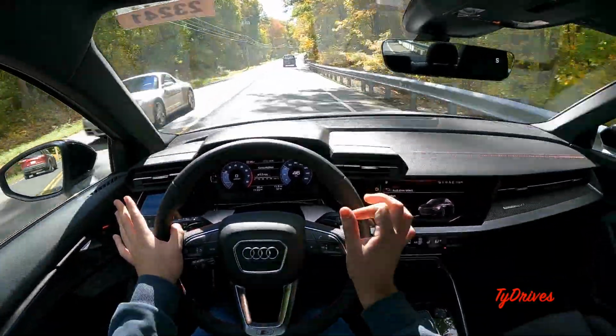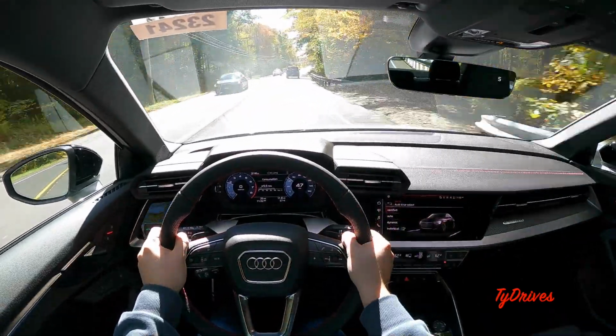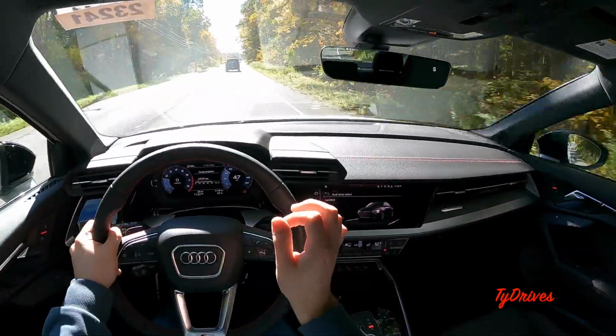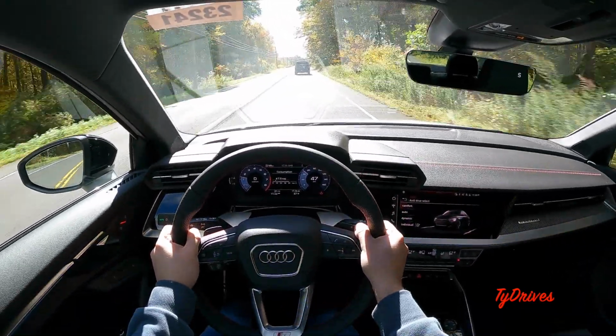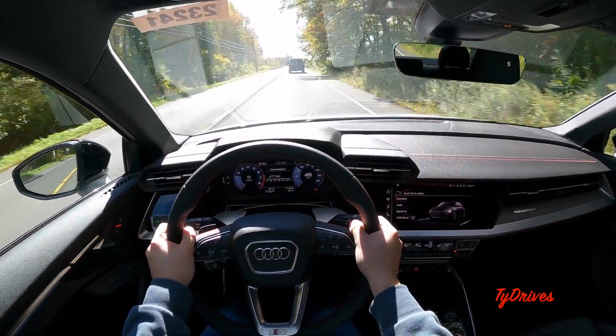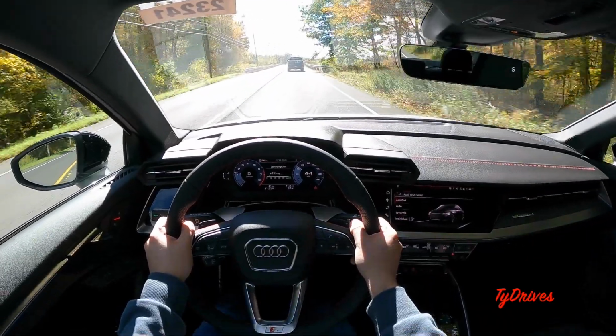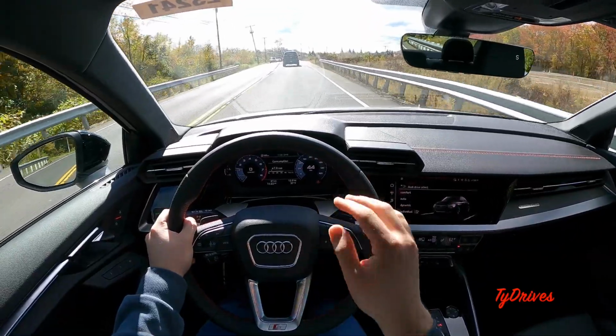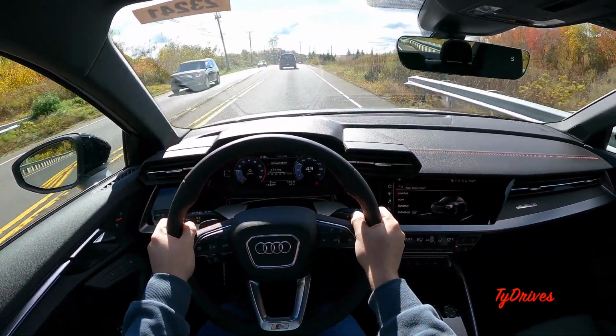You get a little bit more turbo noise than anything in comfort mode coming from the engine. But there is a bit of tire noise. That's my only complaint. A little bit louder than I was expecting. So that's the only complaint I have at the higher speeds, 45, 50 miles an hour.